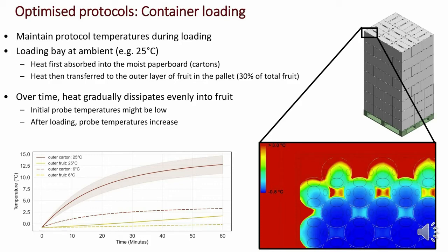Generally what we see is that within the 40 minutes of loading, the next layer of fruit into the pallet doesn't get influenced. Only the outer layer of fruit is warmed up first. And just to point out, that's 30% of your total pallet's volume. It's a huge amount of fruit, so they're critical. If you look at the screen, the cartons heat up on the outside, and then that heat is dissipated into your first layer of fruit, and then they start heating up.